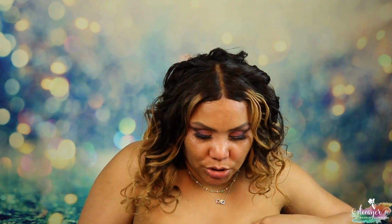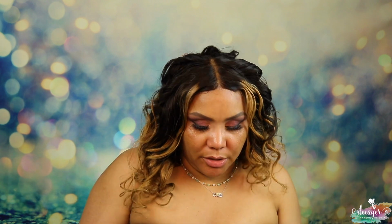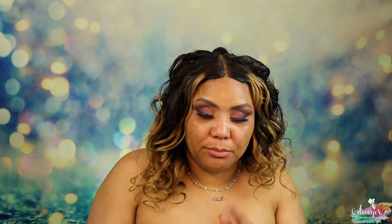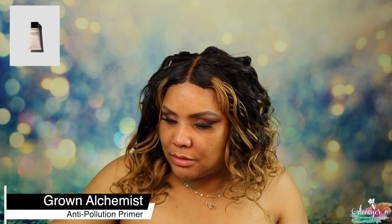Okay, so we're back, and let's talk about this foundation. This top is like a medium and it's falling here. So this is the Ulta Beauty Adjustable Coverage Foundation. I'm gonna use this primer that I got in my Boxycharm, and this is the Alchemist Biological Beauty Anti-Pollution Primer. That was quite a mouthful.